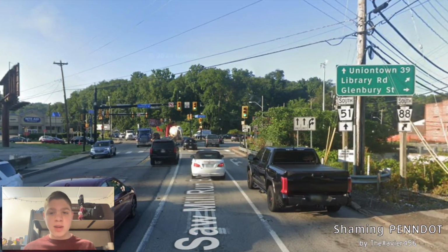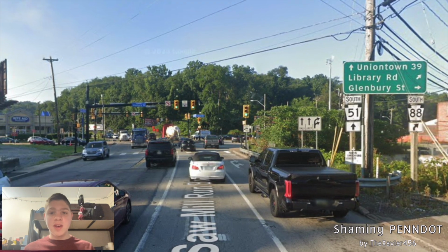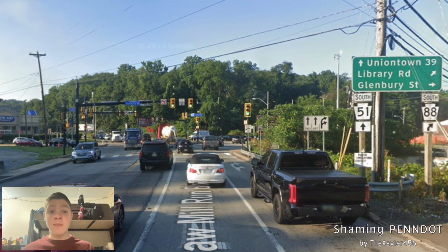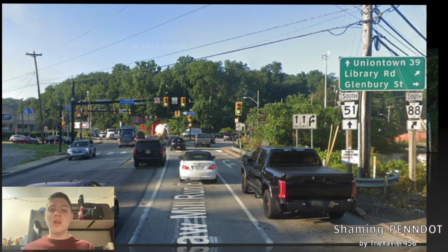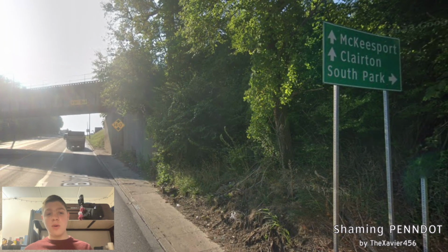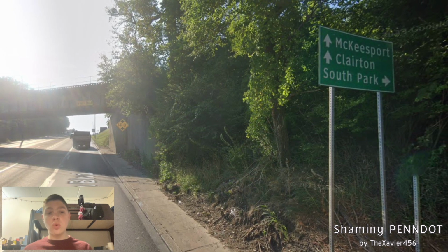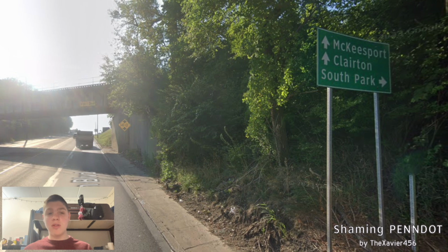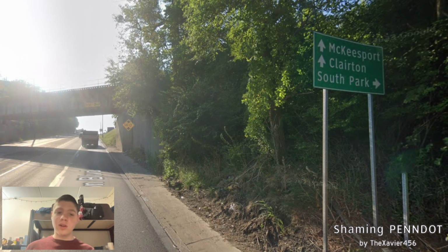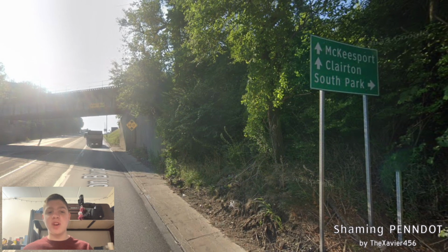Here we meet with the beginning of PA 88, which is just getting Library Road, and we also get an arrow to Glenbury Street. And here we get 51 for Uniontown, and it is 39 miles away. Amazing work there. But then, of course, you may have guessed, Uniontown went away. We're now getting McKeesport and Clairton on this interchange rather than Uniontown, and I do not like that. McKeesport's there for another route, and Clairton is there because of another route we will be meeting, and it's actually one we just met with.